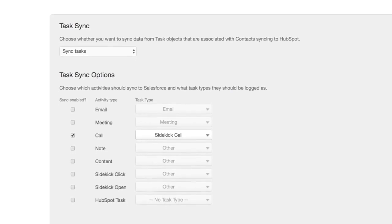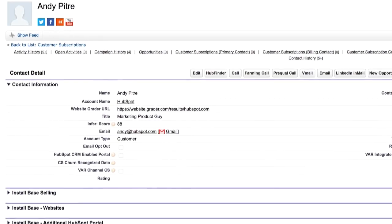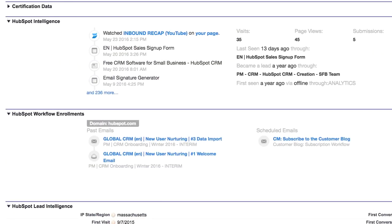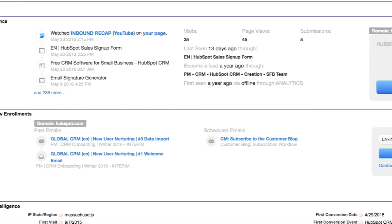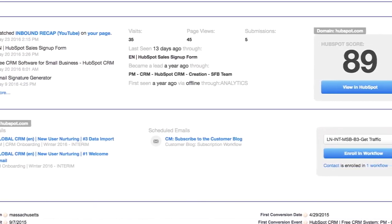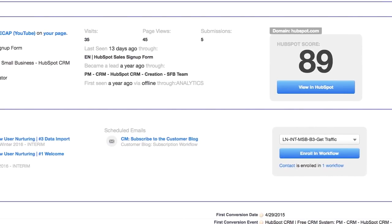New contacts sync into Salesforce seamlessly, and updates constantly sync between the two systems. Inside Salesforce, your sales team won't just get a steady flow of inbound leads. With each and every one, the HubSpot Intelligence object delivers powerful context about a lead, like their score, recent interactions, and other important details that help them sell in a more relevant, effective way.